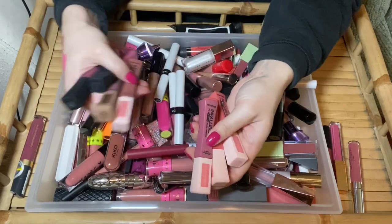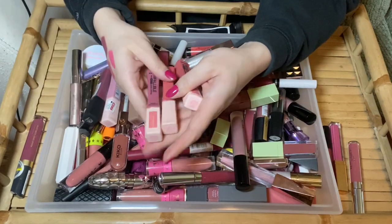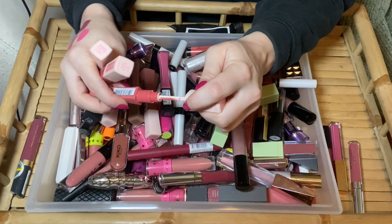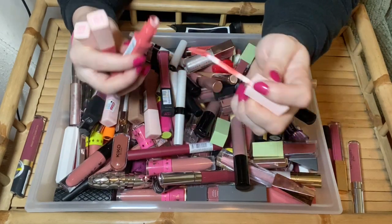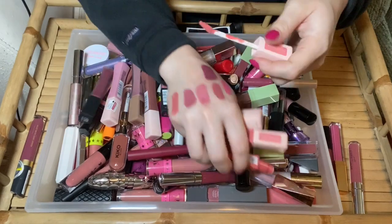I tend to buy multiples of a shade: if I find a shade in a product that I really like, then I'll get multiple of them. This one is a beautiful, kind of light corally color. Ooh, I'm making a mess.